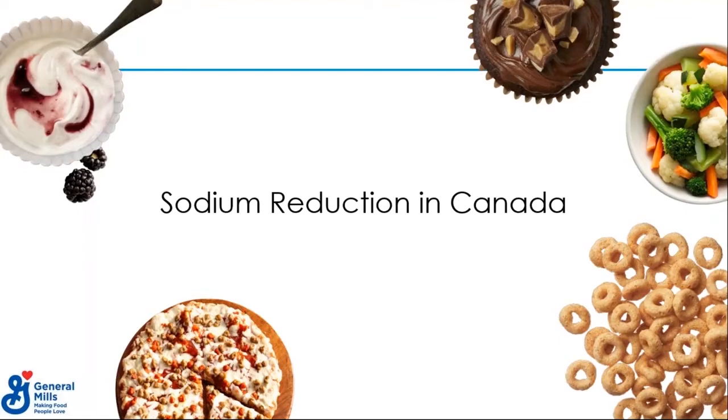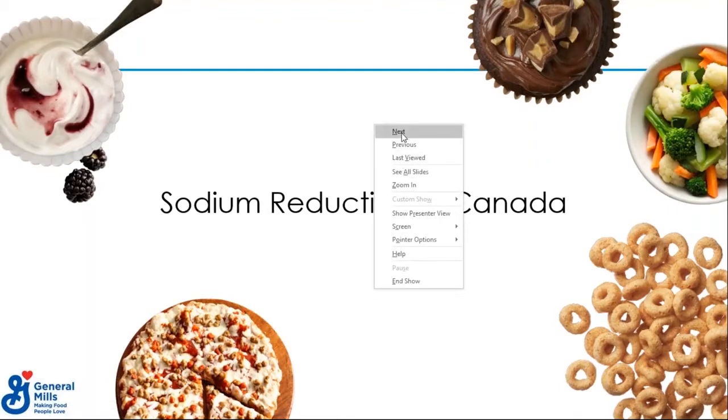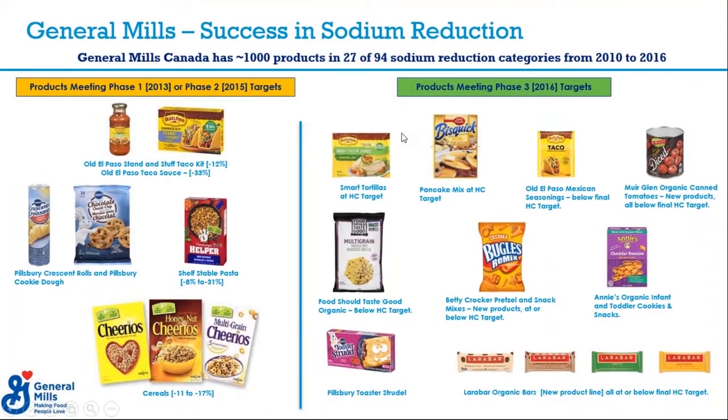Through our trade association, the Food and Consumer Products of Canada, we do a lot of work in that area. And we have been actively tracking all of these efforts since the initiation. So as Mary presented, there was a lot of success, and there continues to be success in the sodium reduction efforts in Canada. And this is really a General Mills view of where we were able to have success.